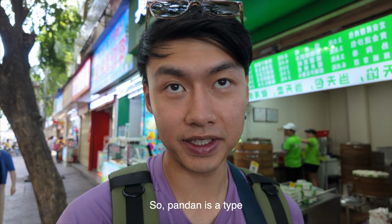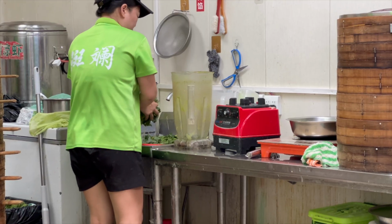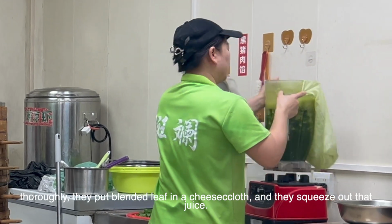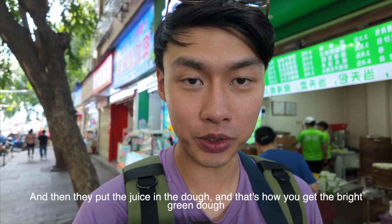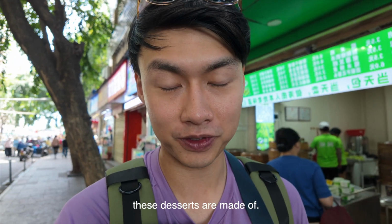So pandan is a type of leaf. The way they process it is they wash the leaf really thoroughly. They put the blended leaf in a cheesecloth and they squeeze out the juice. And then they put the juice in the dough, and that's how you get the bright green dough these desserts are made of.